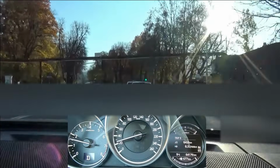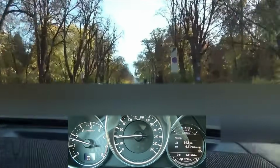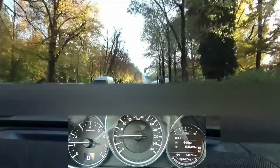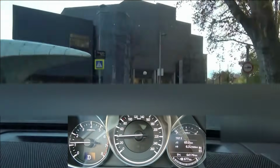But the golden rule is keep the car moving. Whenever you stop, that means you have to accelerate. And accelerating means you need energy, and energy is fuel, and fuel is expensive, maybe not in some parts of the world, but in most. And don't we all want to save a buck or two?